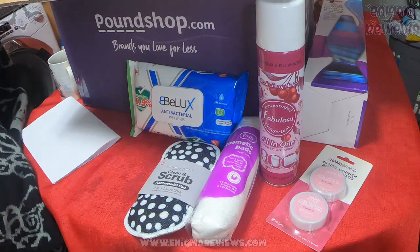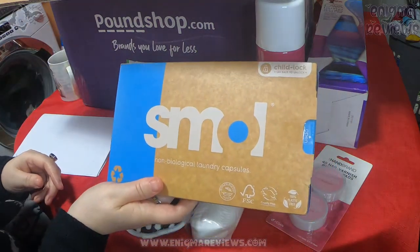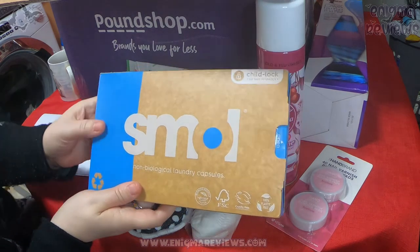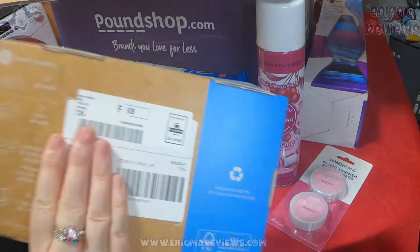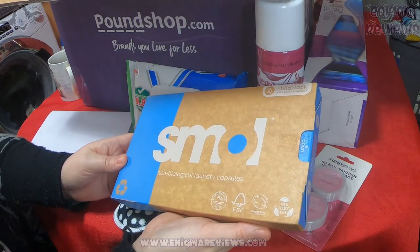For our washing we use Daz washing powder, but we also use these non-biological laundry capsules. I don't know if you've ever heard of these. How to unlock it, because it's child safety. And then it says recycle as well. But yeah, these are really, really good, guys. This is what we use. We get quite a lot of washes in here.